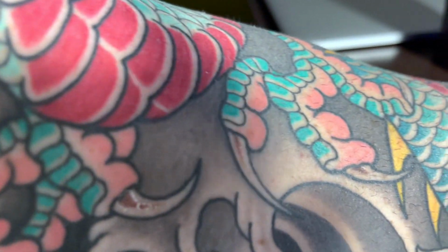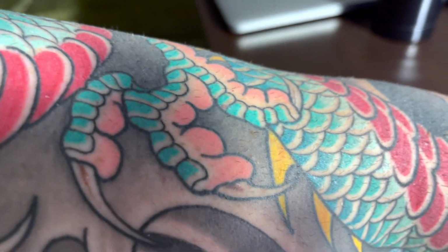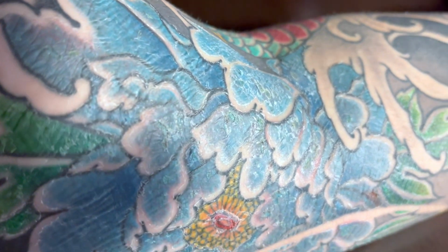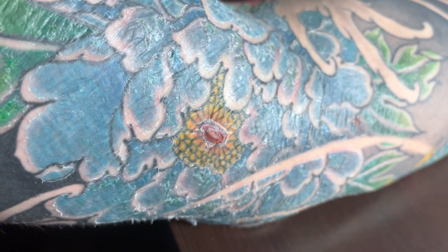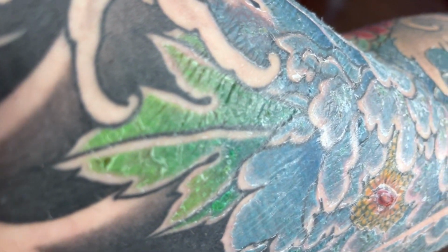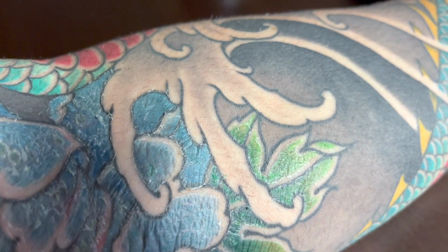So again, not uncommon. See how bright the colors are on the parts of the sleeve that were done over a month ago. They used to look like this during the healing process, and it's normal. What I would expect is that by day 14, 15, the flakiness and dryness would dramatically decrease, and you would see the top layer of the skin being replaced by a new layer of the skin.